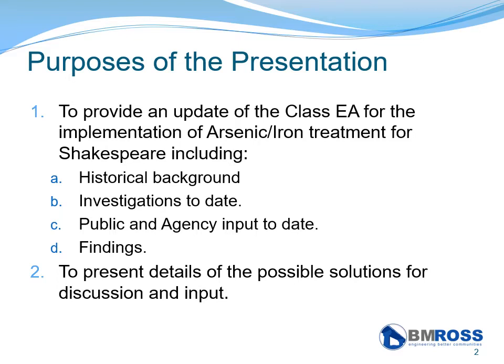The idea again here is to present details so that people understand the possible solutions and they can provide input to council. This presentation takes between 50 and 55 minutes to work its way through. There's a fair bit of information provided.